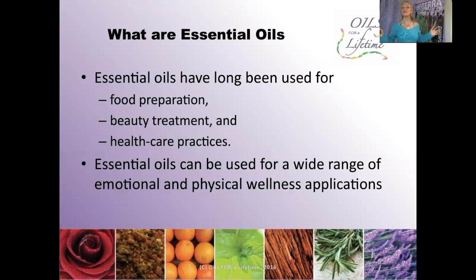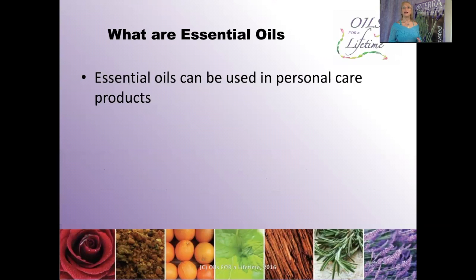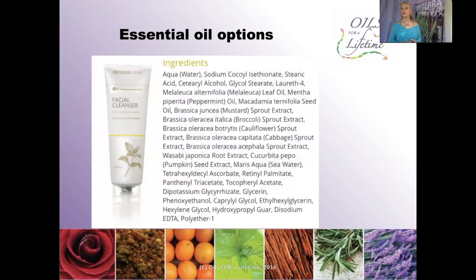All right, essential oils have been used in food preparation, beauty treatments, and healthcare practices for millennia. And there's a wide range of uses for emotional and physical well-being as well. Essential oils can be used as single oils, as blends of oils, or in other products. And we're going to talk about all of that as it relates to our personal care products.